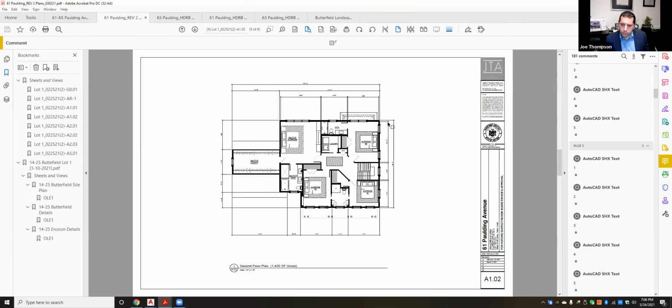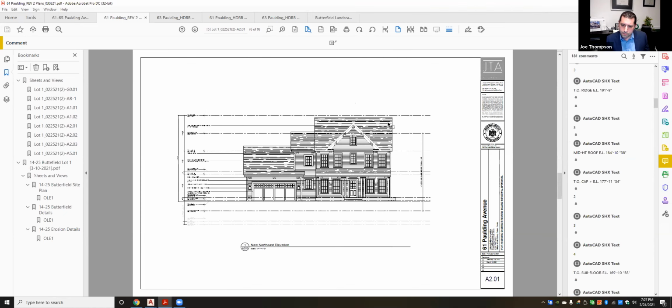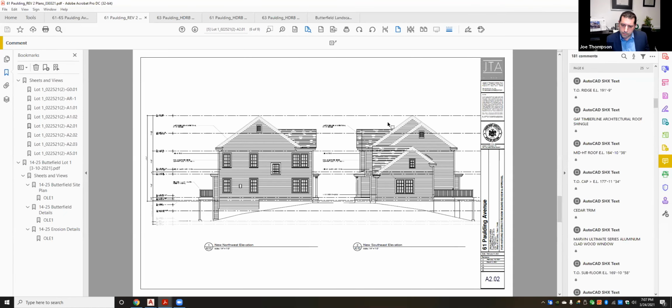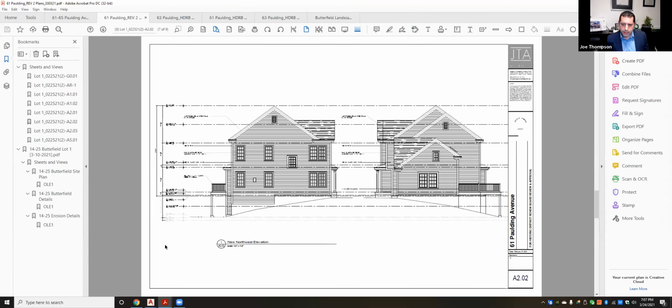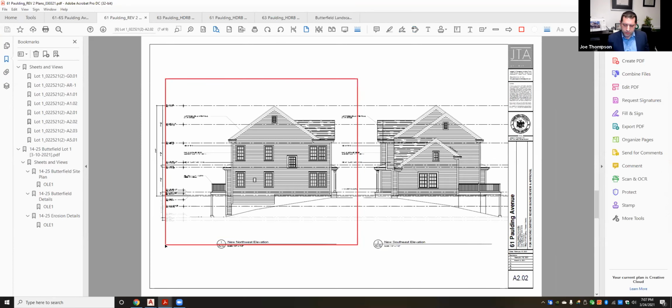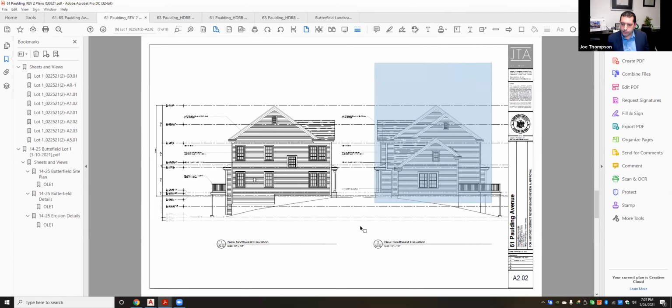Just to scroll through the floor plans, it's a single family home similar to the other house that was previously approved, and this lot is also prior approval. The side elevations of the house as they're presented from the pathway that leads to the park, which would be this facade, and then also the opposite side, which presents itself towards Route 9 on the right-hand side.